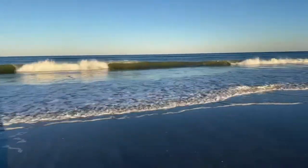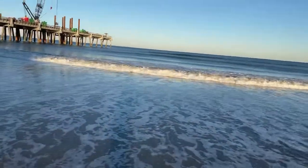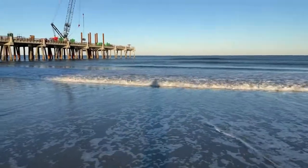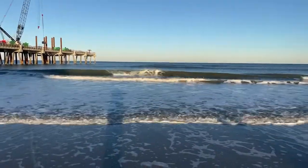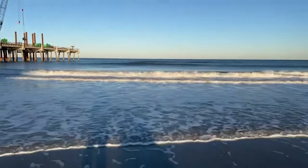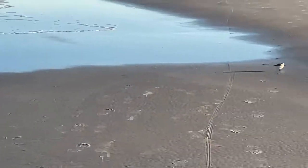Hold on, I'm trying to get a good shot. There's a school over here too. Trying not to get wet, man. I don't got my flip-flops on. I got my work shoes. Look at that dude. He's all puffed up.